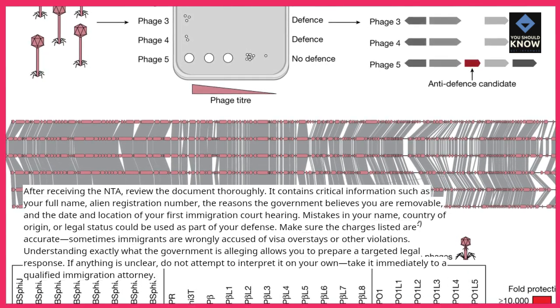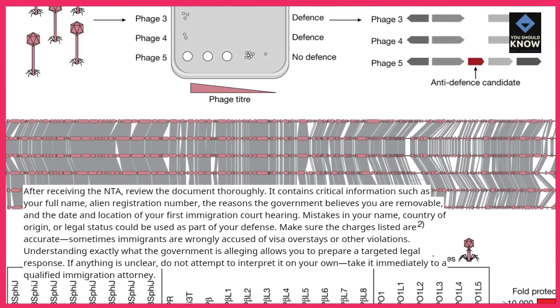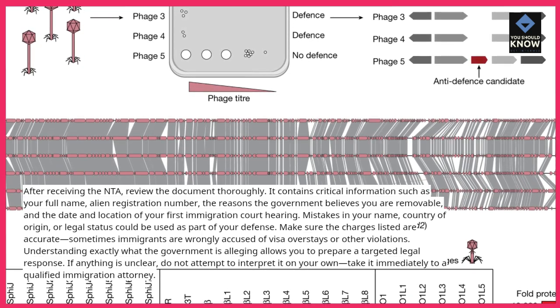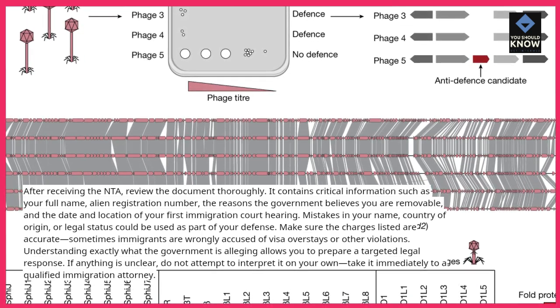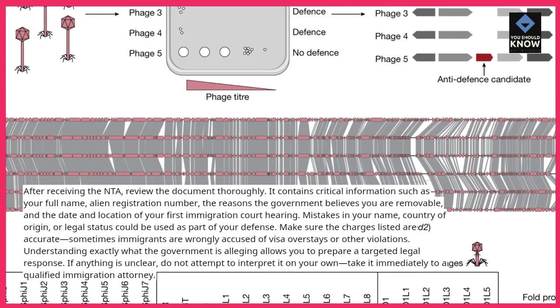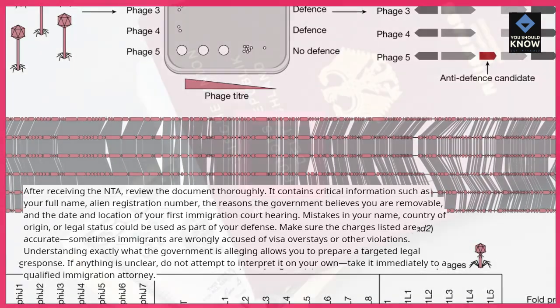Make sure the charges listed are accurate. Sometimes immigrants are wrongly accused of visa overstays or other violations. Understanding exactly what the government is alleging allows you to prepare a targeted legal response. If anything is unclear, do not attempt to interpret it on your own. Take it immediately to a qualified immigration attorney.